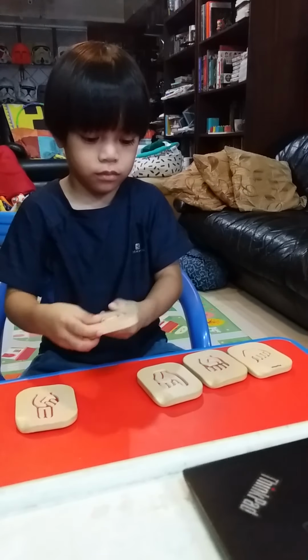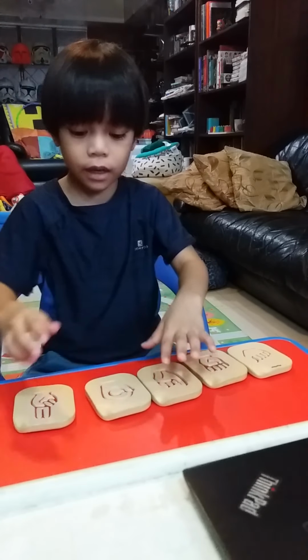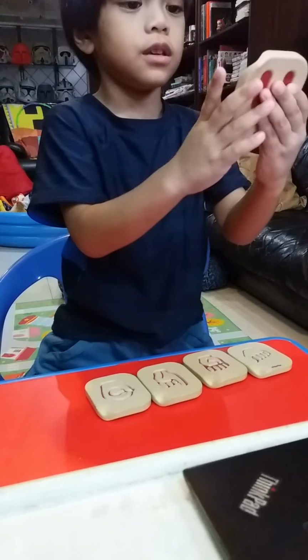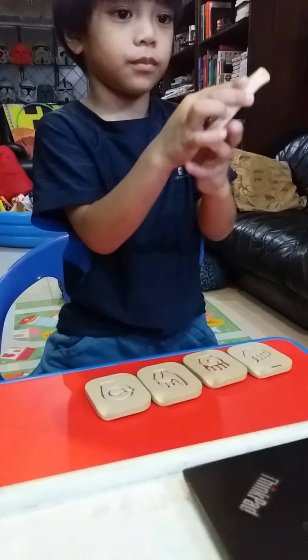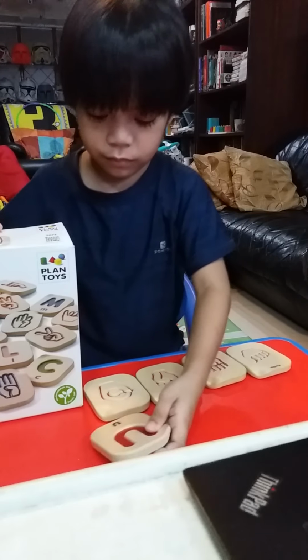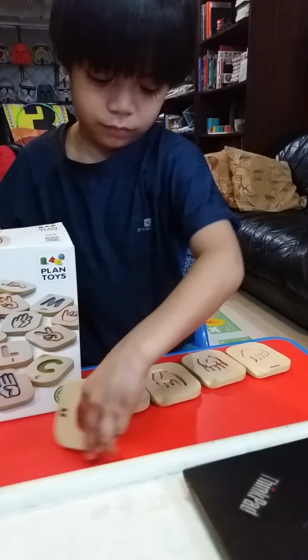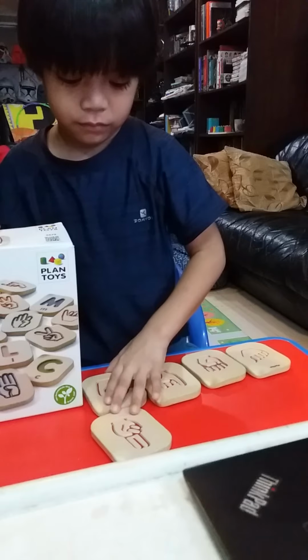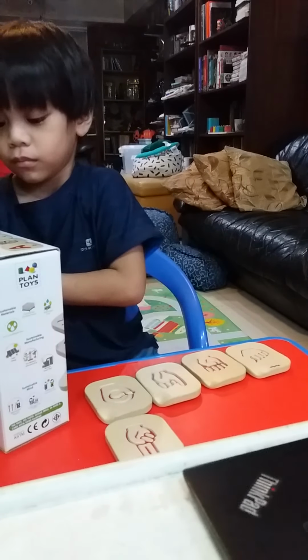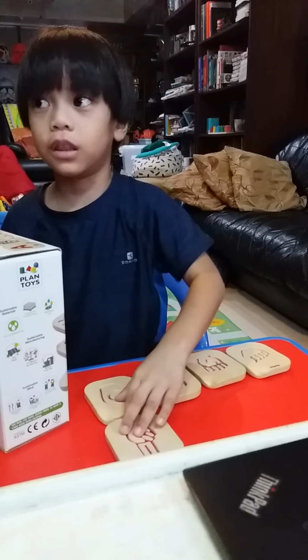It has a sign language at the back of the block? Yeah, and it has the letter at the front. Wow. And this is U. That's fantastic. It has the sign language at the back too. You know all of those letters. Is that something new, or you've always had that? I've always had this.